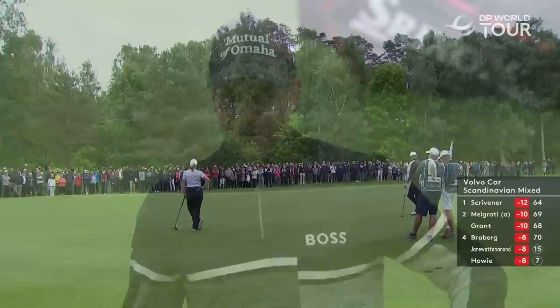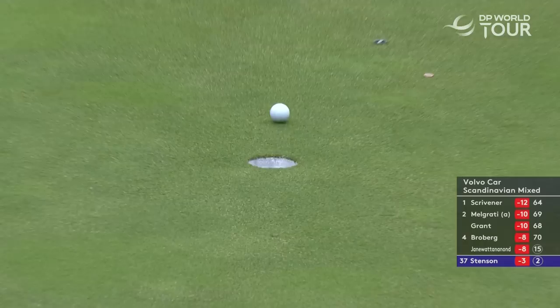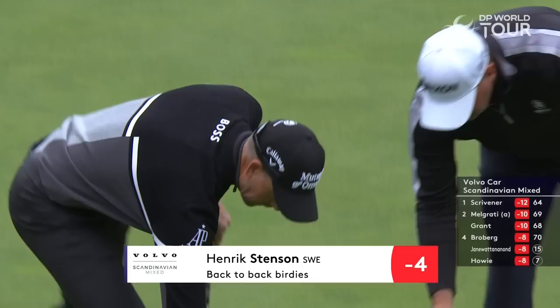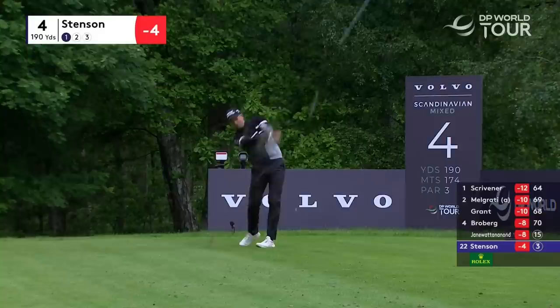This is pretty straight. He's good at leaving straight ones as well. This is very makeable. Very nice. Very nice indeed. An early move from the Ryder Cup captain. Good par three this. Good set of par threes for me. They're pretty difficult. Looks zoned in to me, Stenson, today. He does. Got the eyes today.